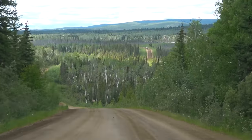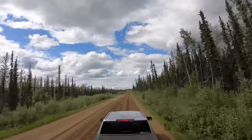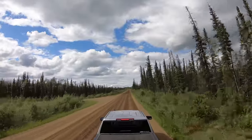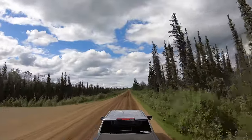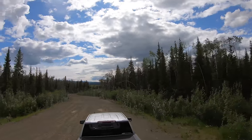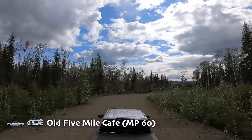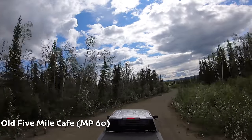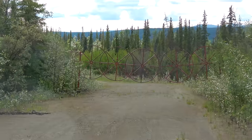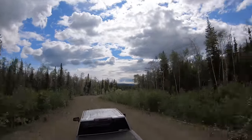Just 4.5 miles north of Yukon River Camp, there used to be another restaurant that had some pretty good sandwiches. I've heard it's not open anymore though, so let's corroborate. There is indeed a closed gate blocking our way. We're gonna have to reverse. Easier said than done.